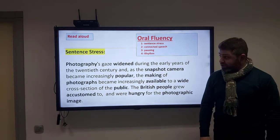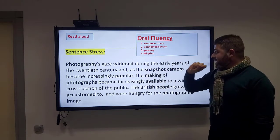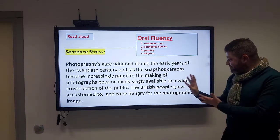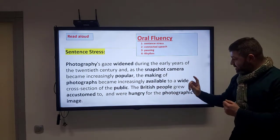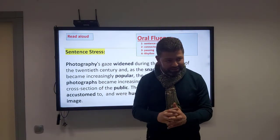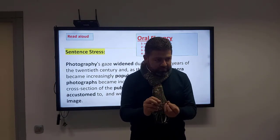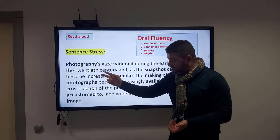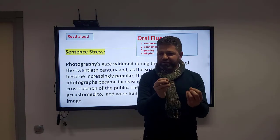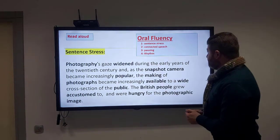That is sentence stress. So: photography's gaze widened during the early years of the 20th century, and as the snapshot camera became increasingly popular, the making of the photographs became increasingly available to a wide cross-section of the public. The British people grew accustomed to, and were hungry for, the photographic image. Do you understand it, guys? You might say to yourself, Mr. Adel, there are some other words I can stress. Like, for example, you want to stress 20th or maybe century. Okay, 20th is okay if you stress it. This might be slightly different from one person to another, which is no problem. Read naturally. This is what we look at. Thank you very much.